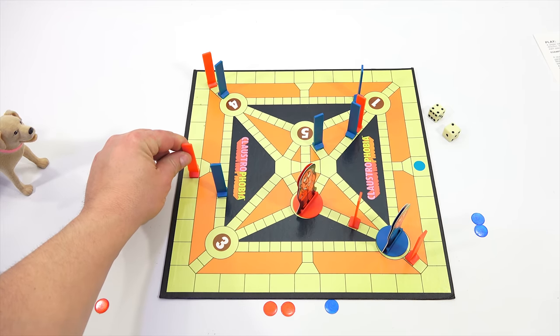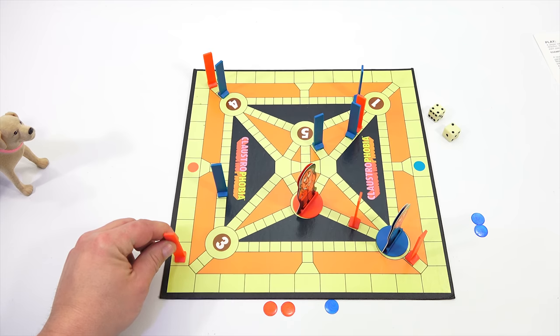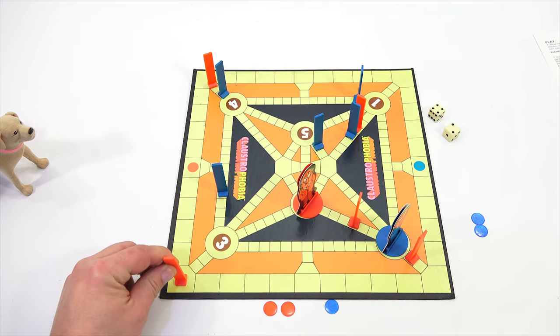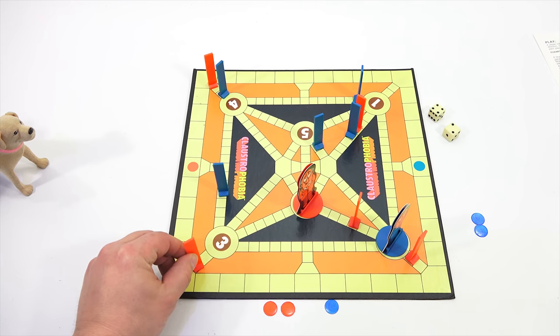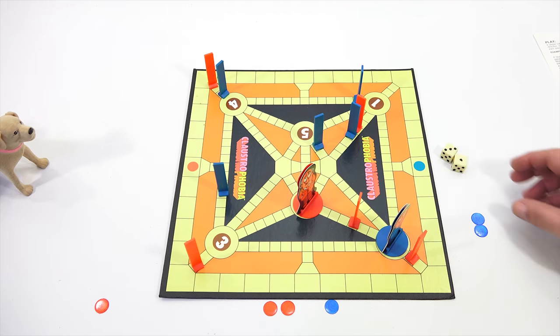On the outer part? Oh, wait, I forgot. I'm having a hard time with the gray colors. 1, 2, 3, 4, 5. Hard left. 6. Okay. All right, what's your intention? I'd like to spin again. 4. Well, that didn't quite work out like I had hoped.